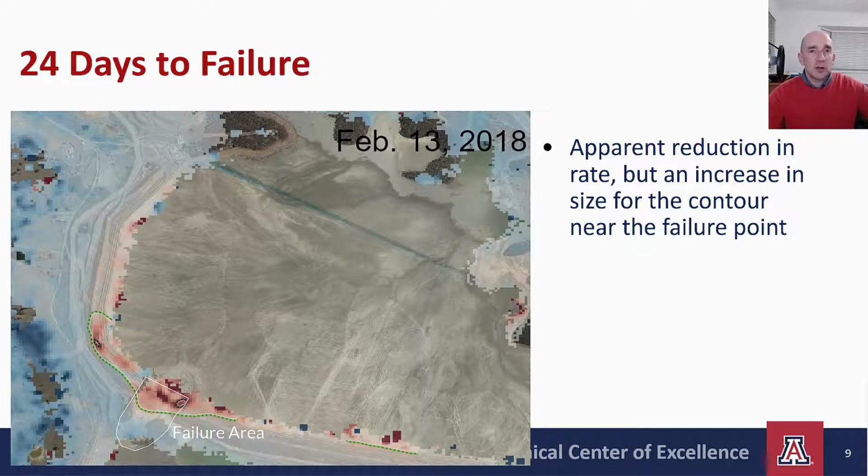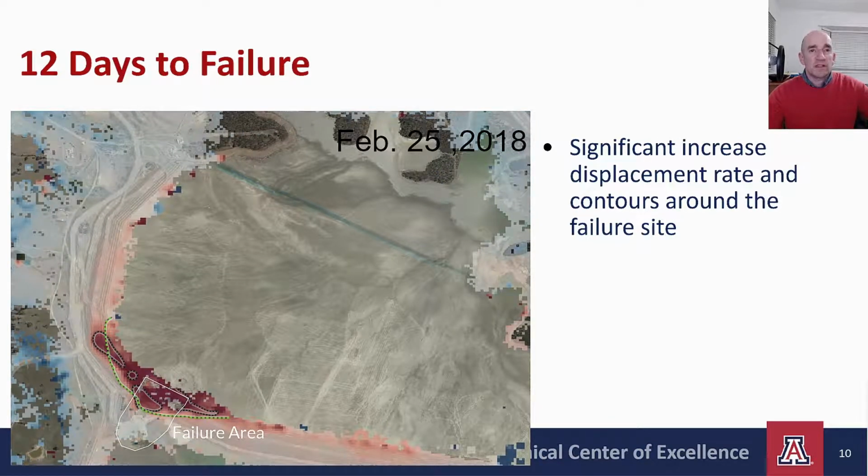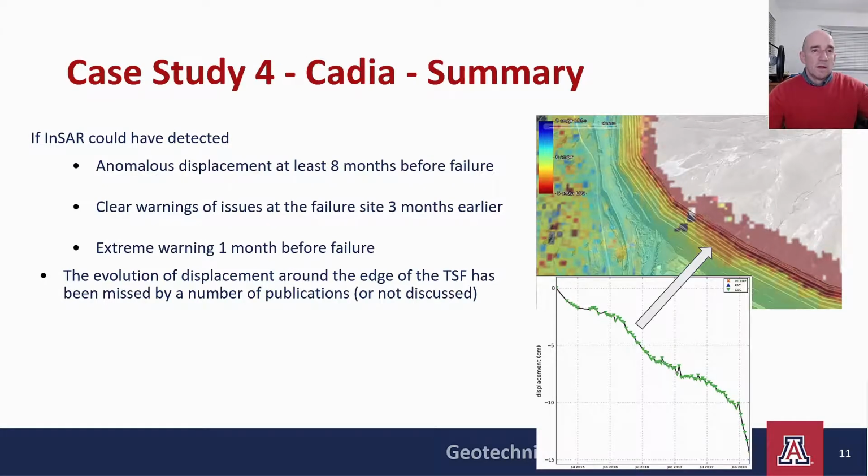And now 24 days to go, there is more displacement right in the failure area, and the human-drawn contour stretches down further on the embankment. 12 days to go, and that signal is clearly well above the noise for both human and machine. In summary, displacement, when measured using snapshot style or rapid reports, is clear 8 months prior on the embankment. 3 months prior, there is displacement at the failure site. 1 month prior, evidence for some kind of issue is much stronger.